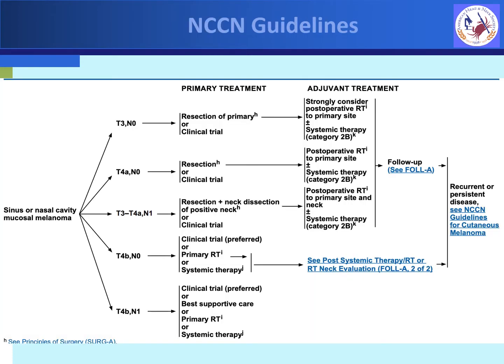On this slide, you can see the latest NCCN Guidelines for treatment of sinonasal mucosal melanoma. The treatment options for locally advanced disease are surgical resection followed by adjuvant radiation. Alternatively, the patient can be enrolled in a clinical trial. For very advanced disease, treatment options include enrollment in a clinical trial, either primary radiation therapy or systemic therapy, or supportive care.